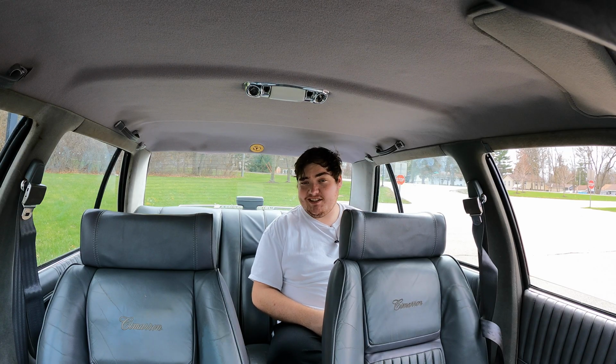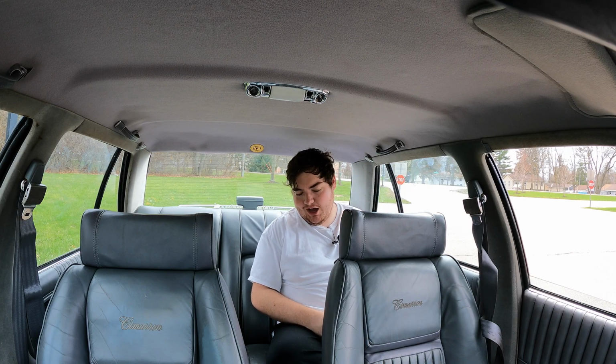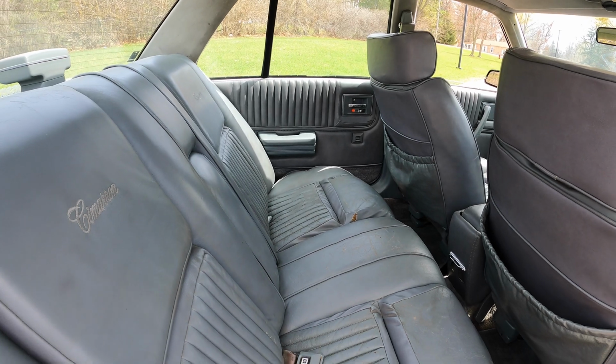All right, so we're in the back of the 1987 Cadillac Cimarron, and this is where it really doesn't feel like a Cadillac. The seats themselves, very cushy, very soft, very comfortable, very plush. That's not the issue. The actual seat space back here is not great.